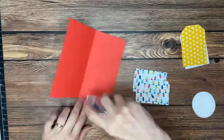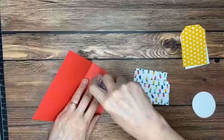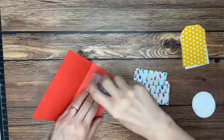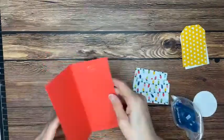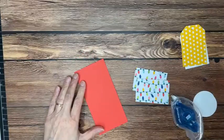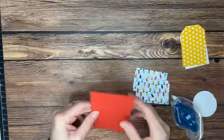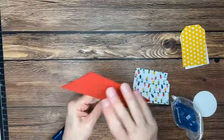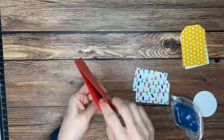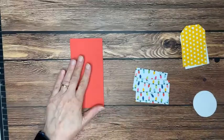So I'm going to use a little Stampin' Seal Plus, and I'm going to adhere the top and the bottom of this. Let me get a little bit more across the top. And we're just going to seal this closed. Use my bone folder to help that adhesive stick. We don't want to put any on the center portion because this could be used as a little pocket or a pouch, and you'll understand more as we go along. Okay, so that's the next step.